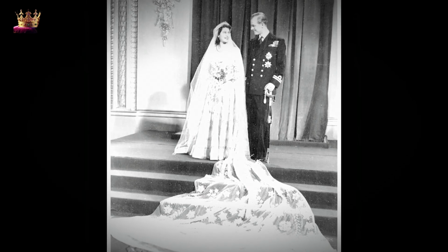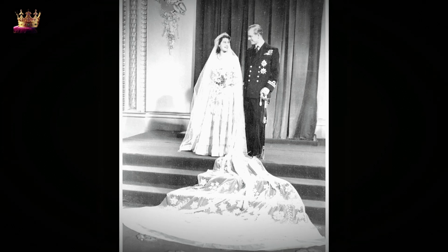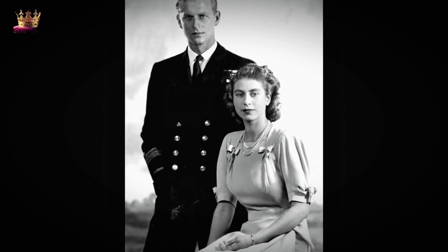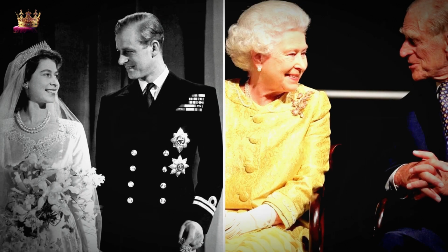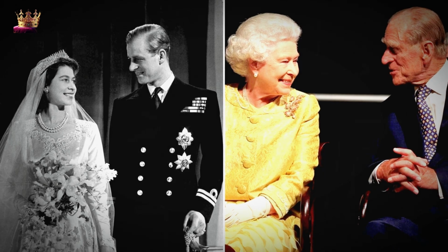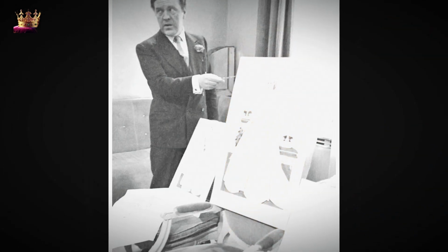On November 20, 1947, the wedding of Princess Elizabeth, the future Queen Elizabeth II, and Philip Mountbatten took place. This event became a symbol of hope and awakening after the hard war years, and girls from all over the UK tried to help the young bride sew the wedding dress of her dreams. Let's take a closer look at this legendary dress.